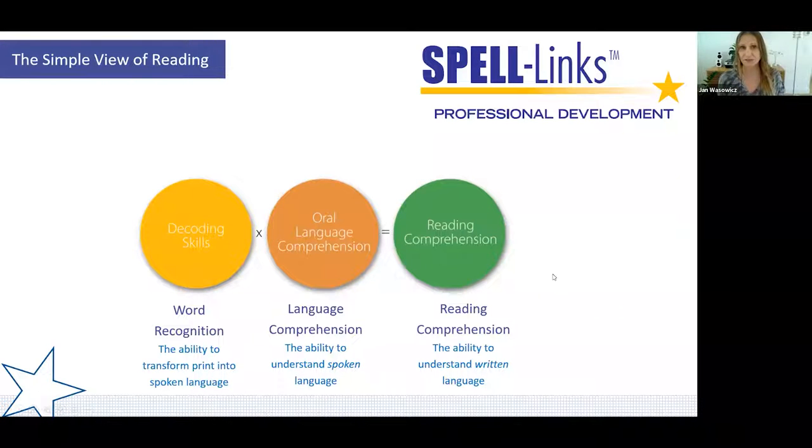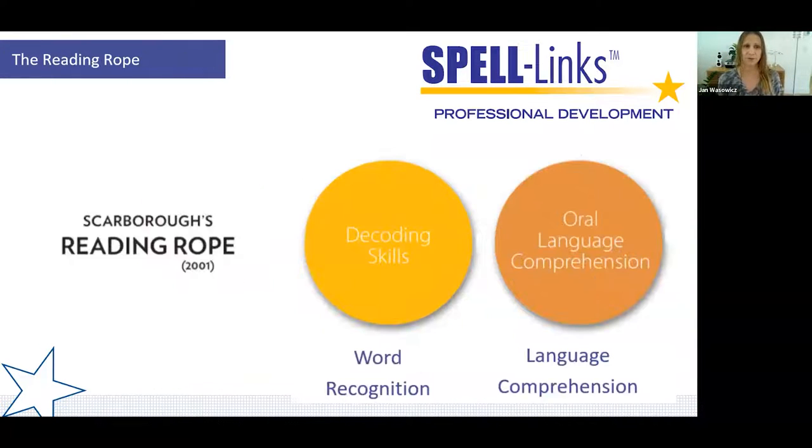So that's probably the quickest explanation or review of the simple view of reading you may have received in a while. One other key point about the simple view, as put forth by Gough and Tunmer, is that they view reading as a sequential process. We begin with decoding the printed word on the page. We then bring, almost simultaneously, our oral language comprehension skills to the task. And with that, we have reading comprehension.